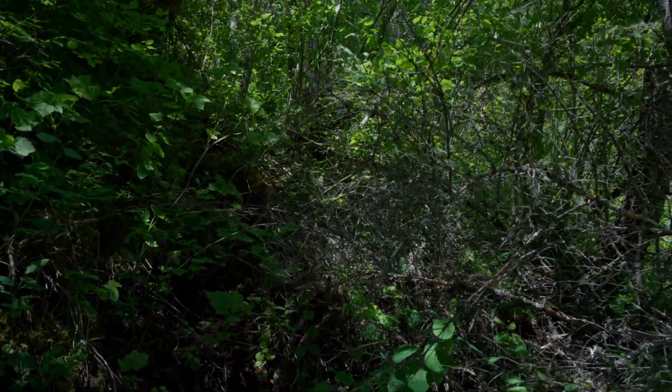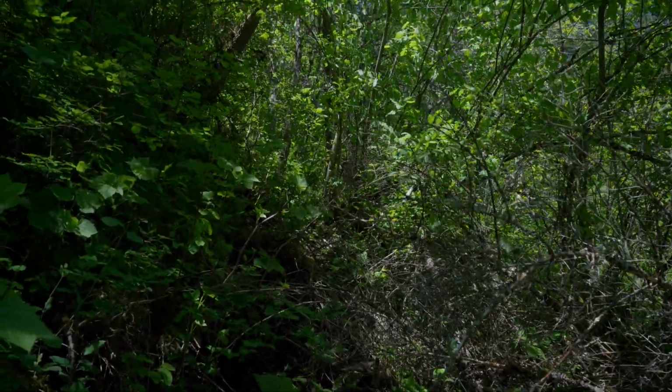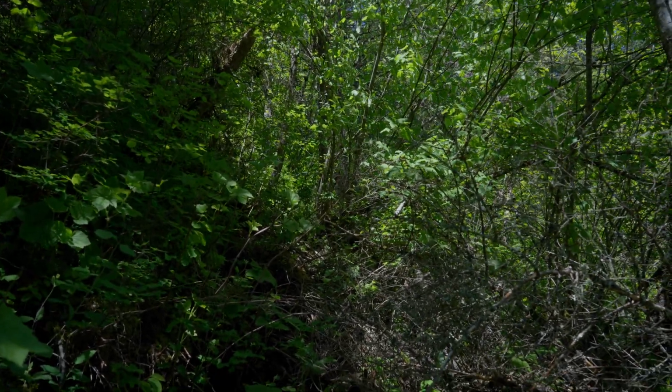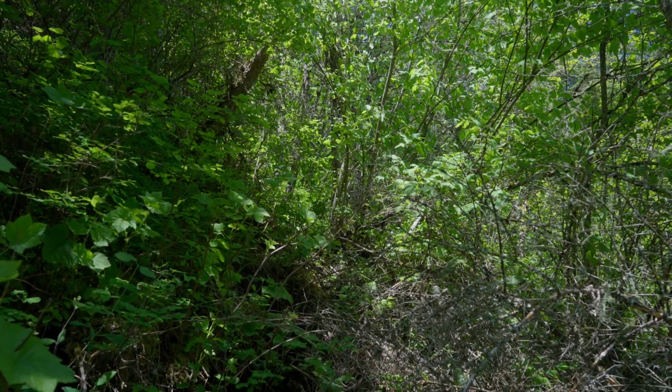So, wow, this is gonna be a bit more extreme of a day than I thought it would be. This might be only 1 or 2 mines that I visit instead of 4 or 5. We'll see. Beautiful though.